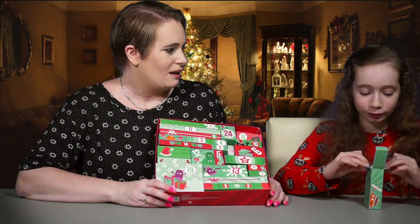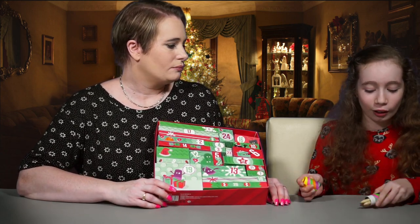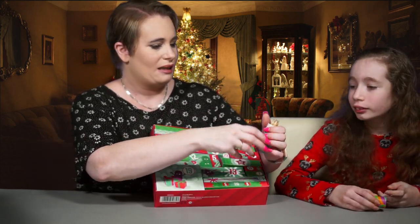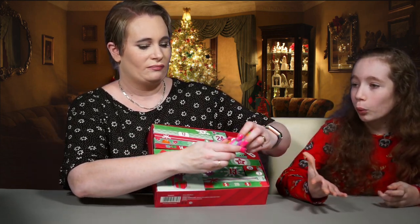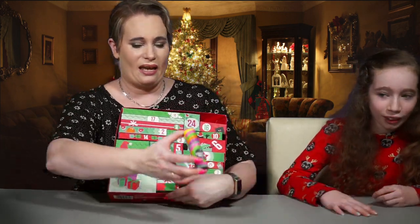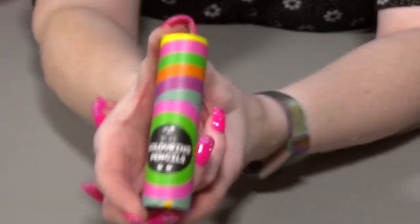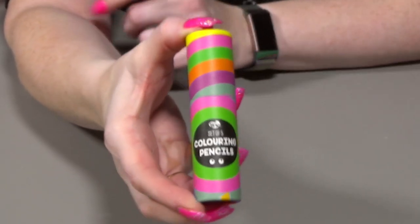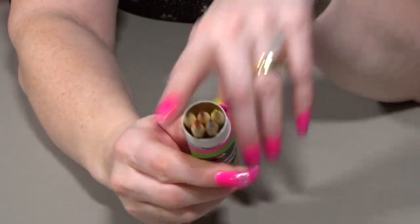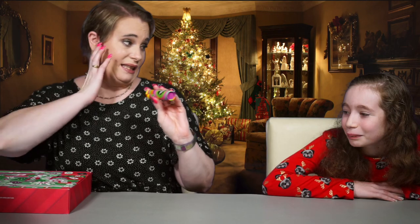A tube. Always handy, a tube. Colouring pencils. Let me just pop them back in and show the camera. So here are the colouring pencils. These are so handy if you're going on holiday, when you don't want to take a big load with you. I like getting these every year, actually.